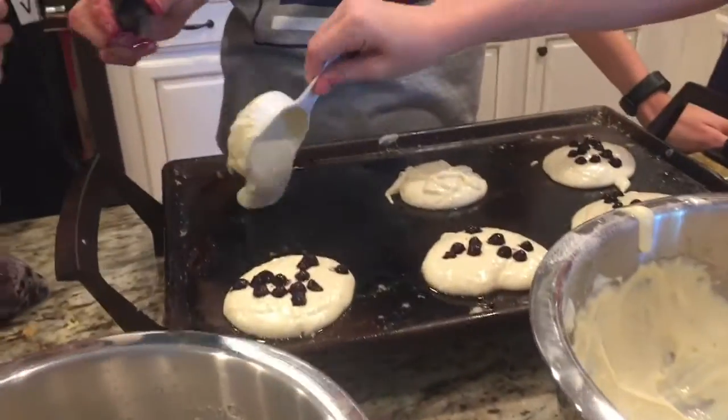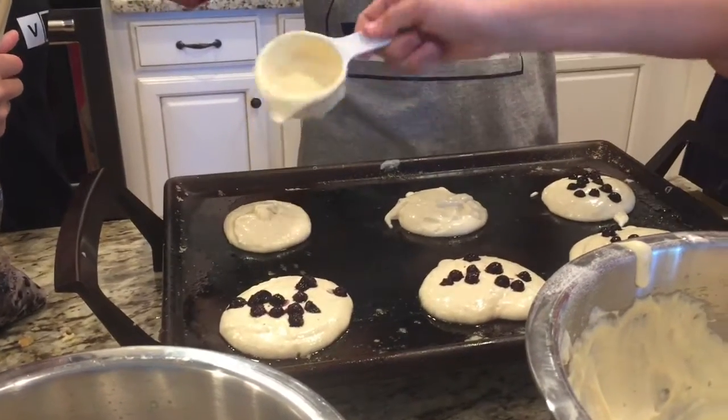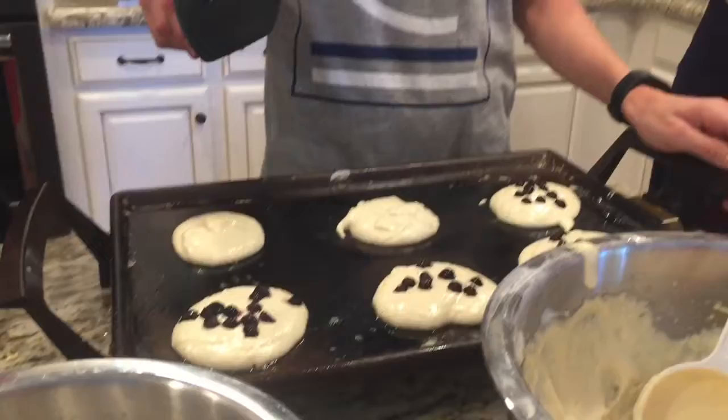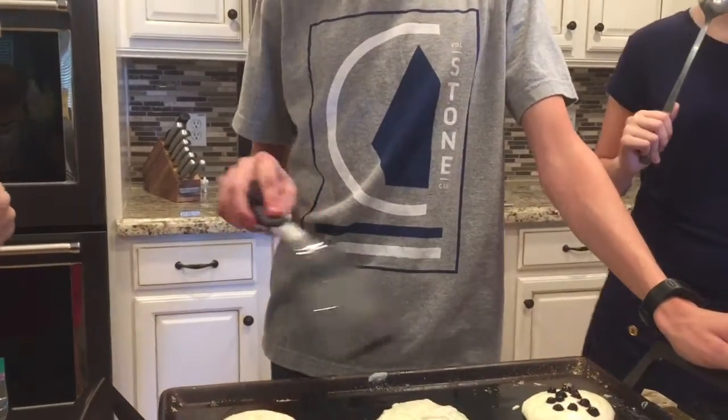Lots of blueberries. Wait, wait, no, that's a design pan. Oh my. Stop, stop, no more, no more. That's why you let your big brothers do it. Without pan, without blueberries.